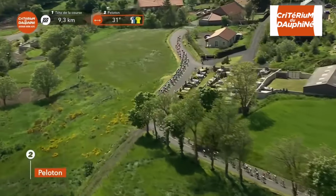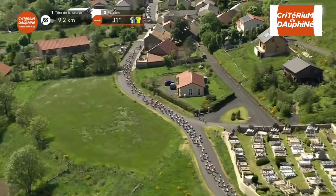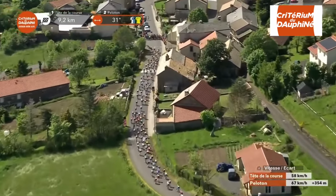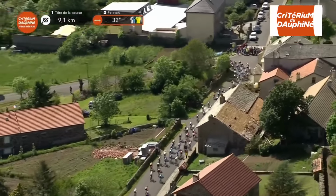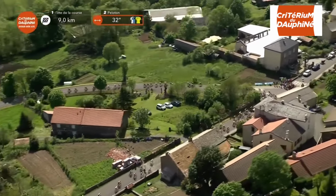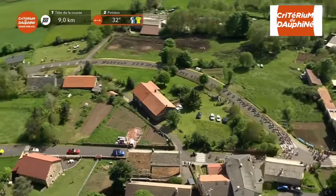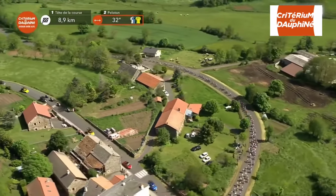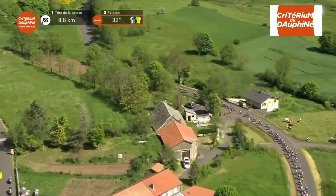Not too long now until they hit the bottom of the descent and start to head uphill. That third category climb to Les Estables, and we're about to see a big fight for whatever people can grab. Reminder that in the general classification still, as Matt was saying, around 50 riders are still up there within 10 seconds or so. All the big leaders are up there from the start, looking to put their best foot forward for the time trial tomorrow. That is where the first big differences will be made, but there could be some surprises here.